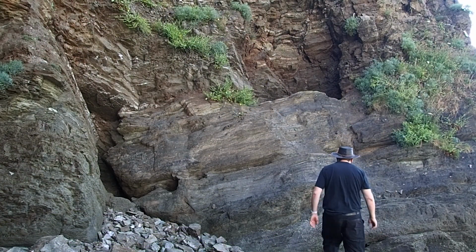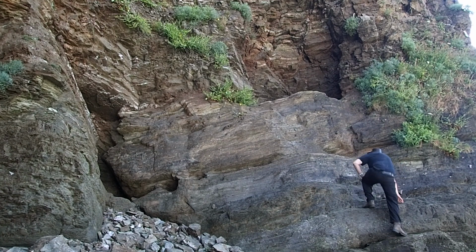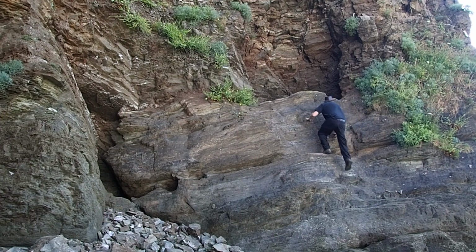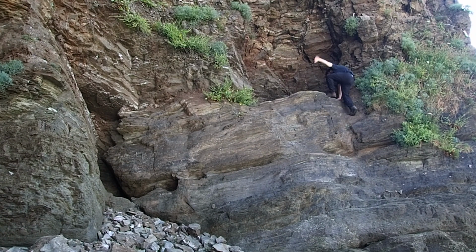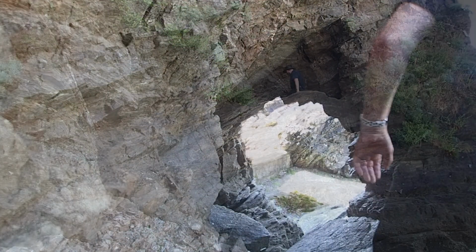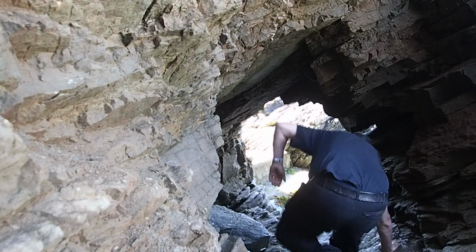There's a promising looking hole up here. Let's climb up here and have a look at this one too. Oh, it looks like this one has a little through trip too.